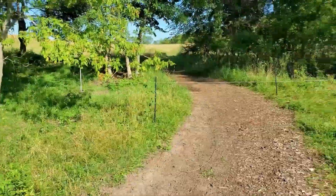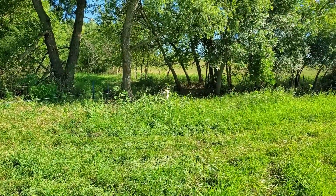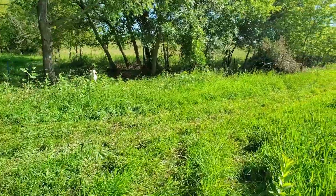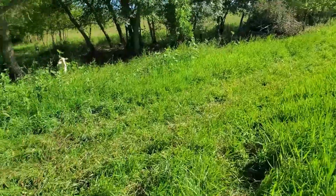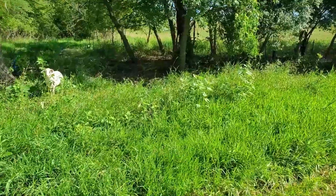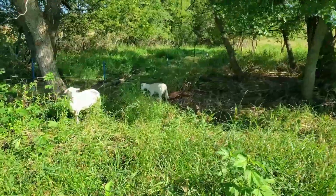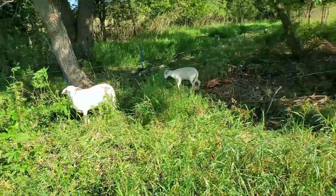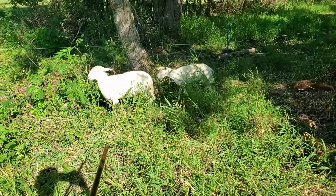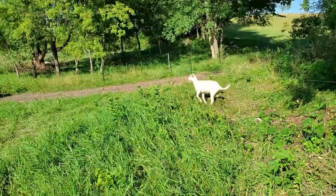That was the first bit of noise that I've heard since I moved them in. They've just been eating, but I'm between her and the rest of the flock. So I bet if I just move over, she'll join up with the rest of them. She's a nice looking one. These are some nice looking lambs. These are both ewes. She's got a big wide belly. Oh, there they go. Oh, that one's got a limp.